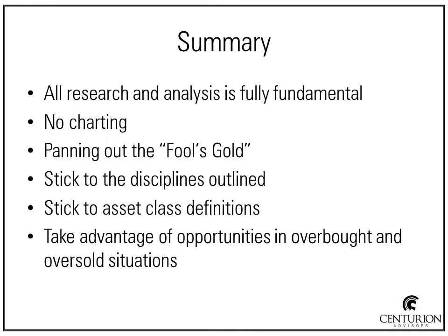We stick to the disciplines outlined in this presentation and keep the strategies pure to ensure each of them fit nicely into the asset allocation they are intended to be in. This allows us to look at the market not from a fear and greed perspective, but rather that we are taking advantage of certain situations when the general stock market moves in one direction or another.